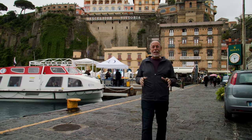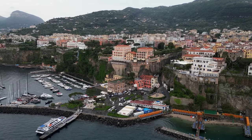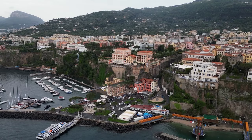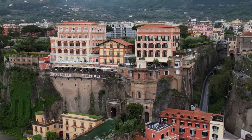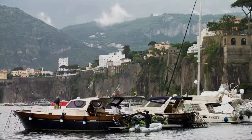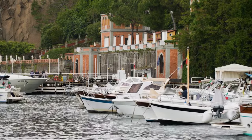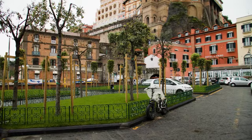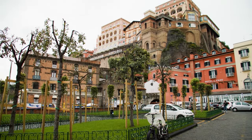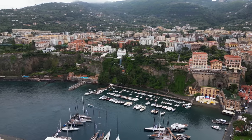Welcome to Sorrento, the gateway to the stunning Amalfi Coast. Viewing Sorrento from above, you see how the city towers over the bustling yet intimate port. When this city was founded by the Greeks in the 6th century BC, it's obvious why they chose the location. The city has a perfect vantage point to see anything approaching by sea. But did they know what they built would be appreciated thousands of years later for its view of the sea from the city?